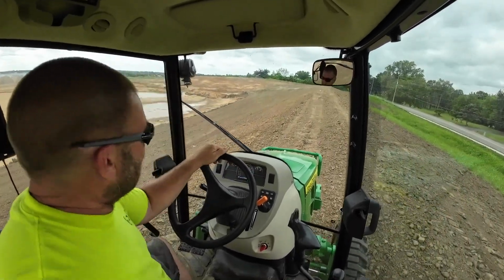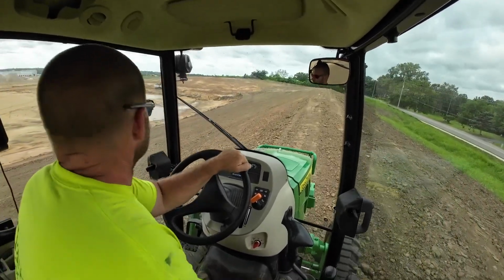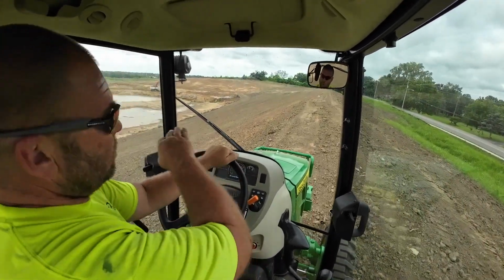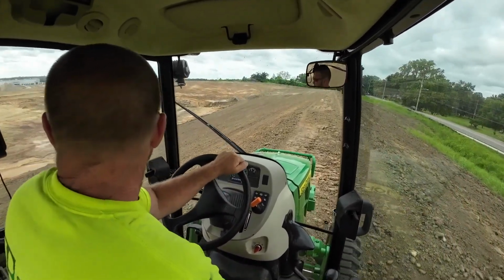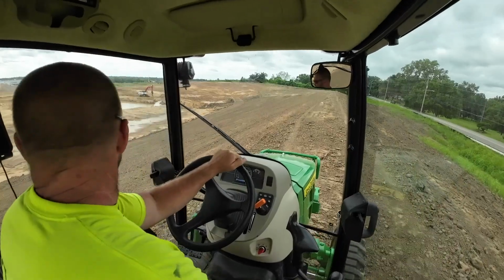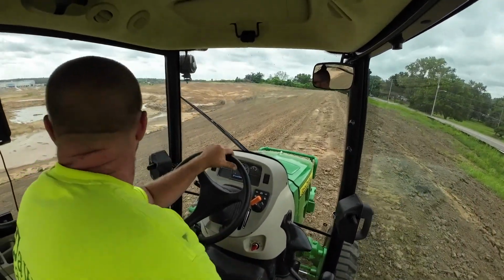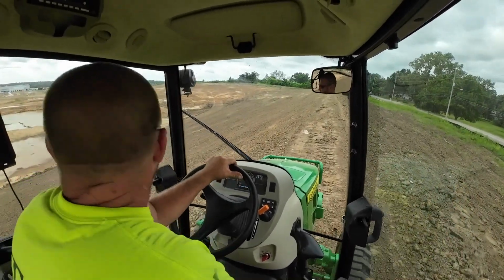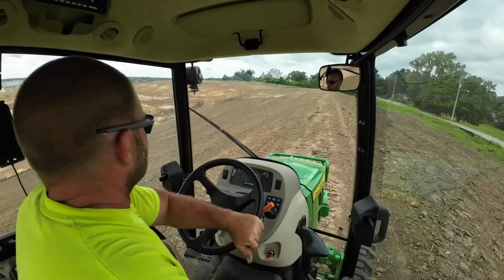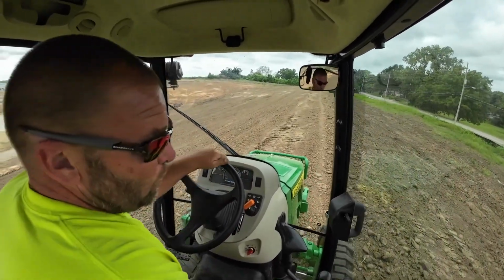I'd like to be at about 5 miles an hour. I don't know if I'm gonna be able to do it. Kind of wondering if I'm gonna be able to stay on that slope right there. It seems pretty steep. I don't think I'm going to be able to go sideways right there. I mean, that is some steep stuff. There's a big giant boulder in there. I may have to go get the skid loader.